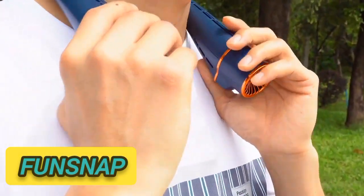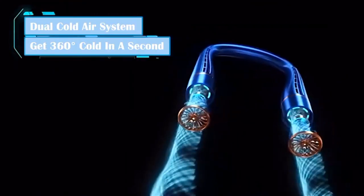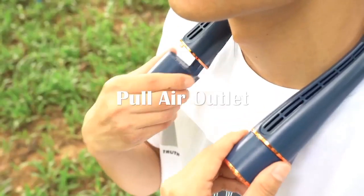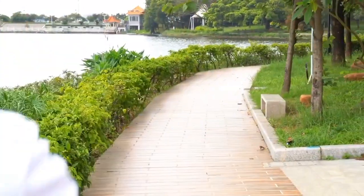FunSnap. The FunSnap is a revolutionary stretchable neck fan that offers 6x wind power and 360 degrees around airflow. It is designed by Sparkle Team, a Hong Kong-based gadget company. The FunSnap is more than just a fan. It is also a portable air conditioner that can cool you down in hot weather.